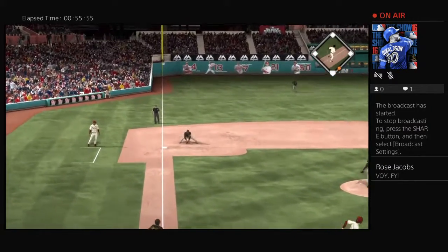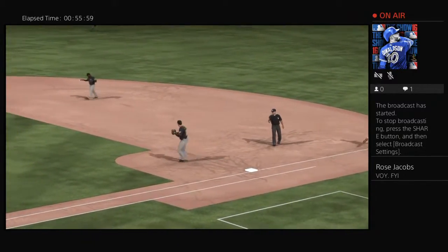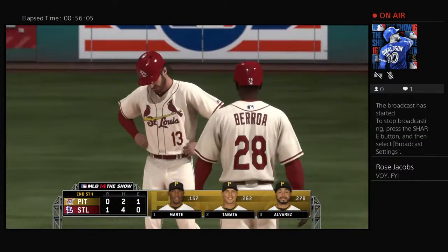Slowly down the line to third. Could be a tough play. Throw to first in plenty of time, and the side is retired. 1, 2, 3 go the Cardinals, but they lead it 1-0.